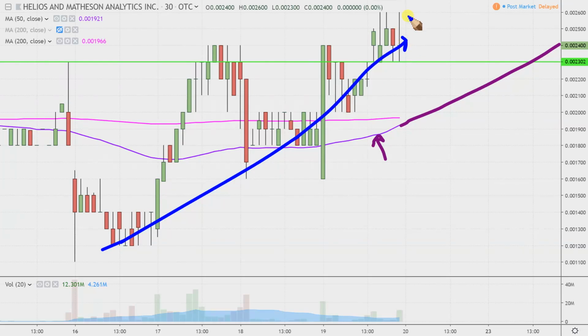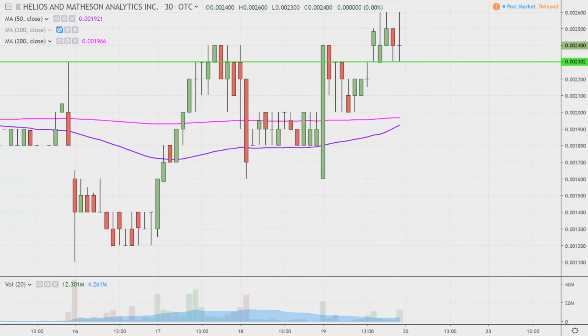As long as the price stays above that line, as the line itself moves higher and higher, then the bulls are in full health, the bulls are in full control. Again, staying above that 0023 mark would be the best case scenario. However, as long as the price is above that purple line, the bulls 100% own the chart.